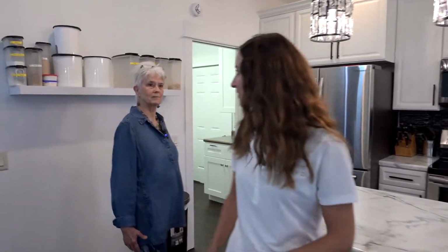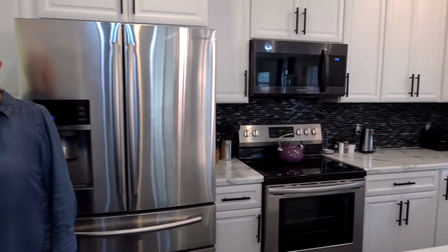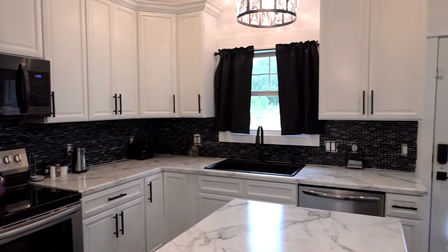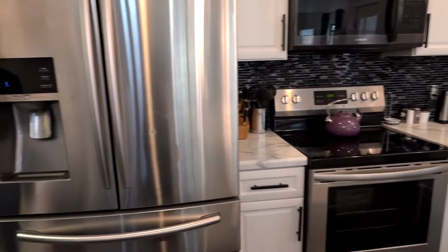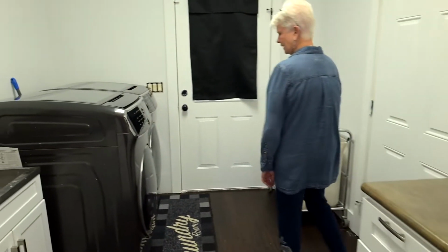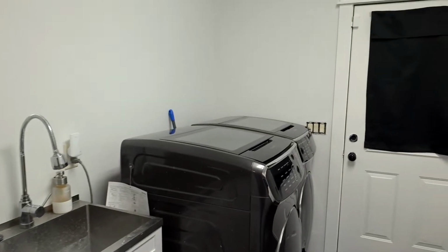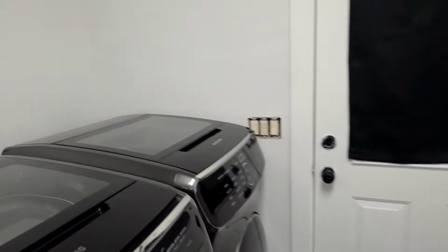How about if we just take a quick look at the laundry room here since we're here? This is convenient, isn't it? It is, John. There's a nice little utility sink here. The washer and dryer stay.